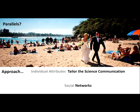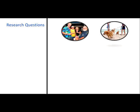So all this cognitive psych literature sort of points to the individual attributes. So that's great for telling the science communication. It's still important, but the role of social networks also needs to be pulled into it. Look at the group as a whole.